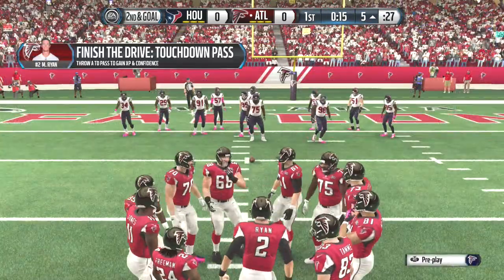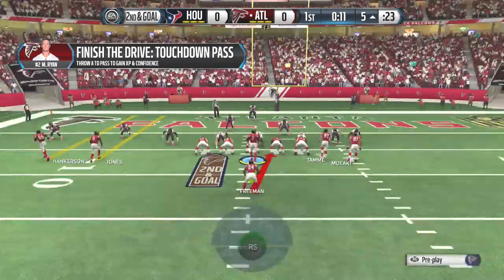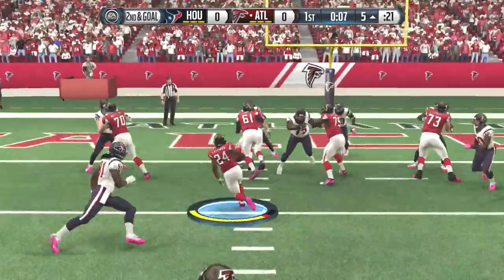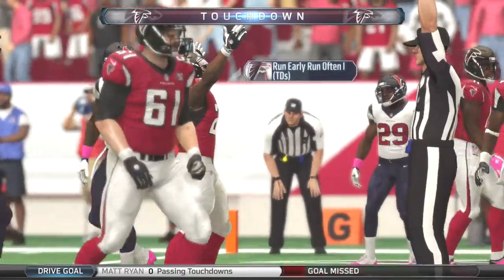The defense on its heels. Football sits at the 5-yard line. Second and goal from the 5. Freeman, a first drive and a first touchdown.